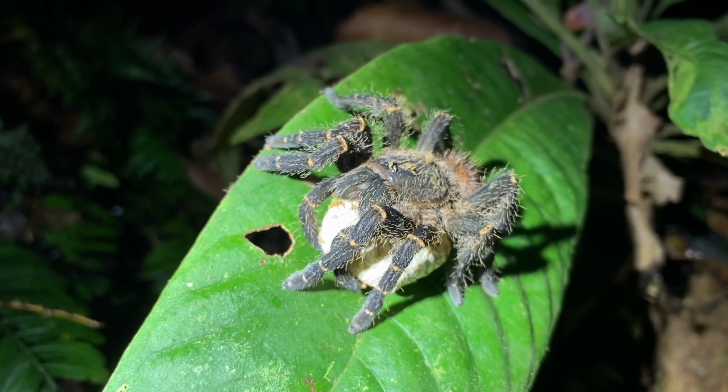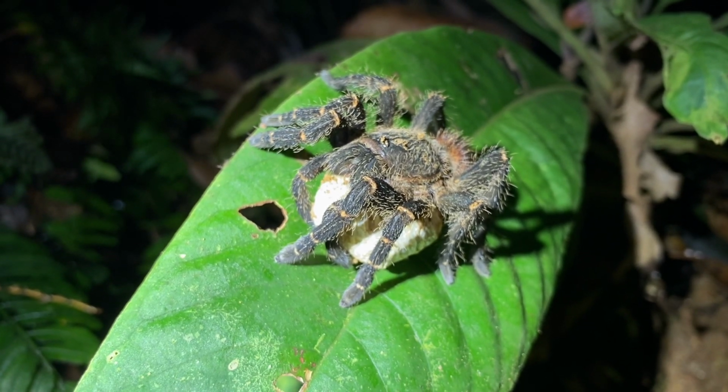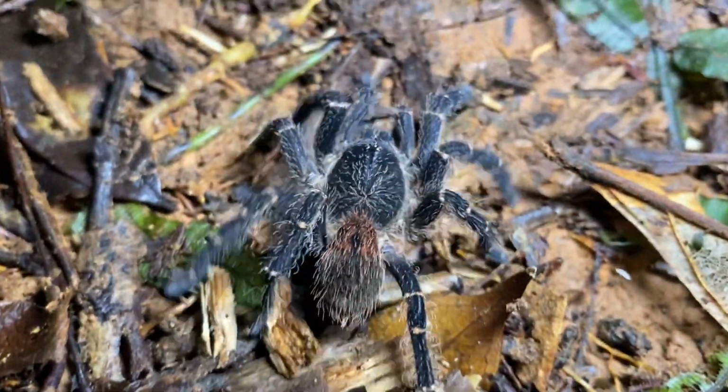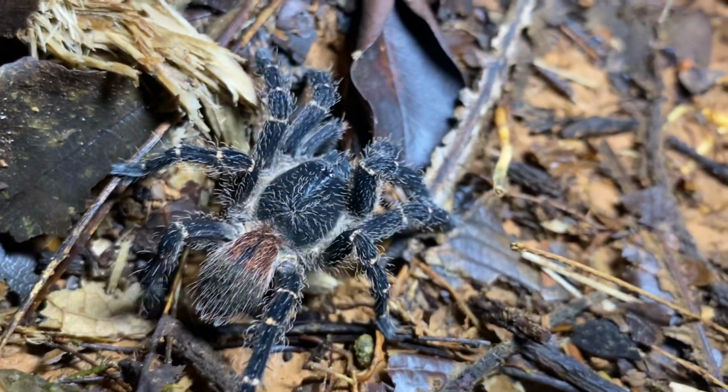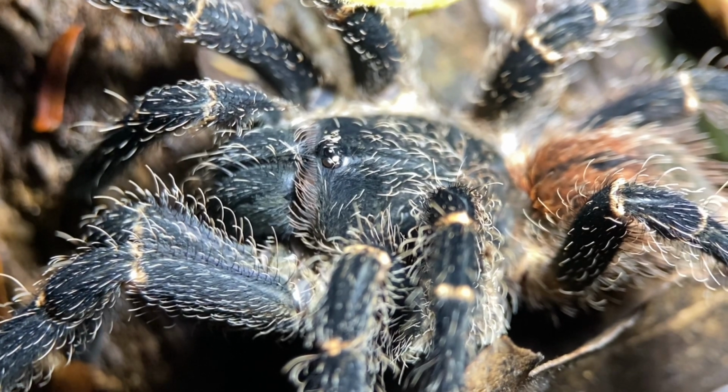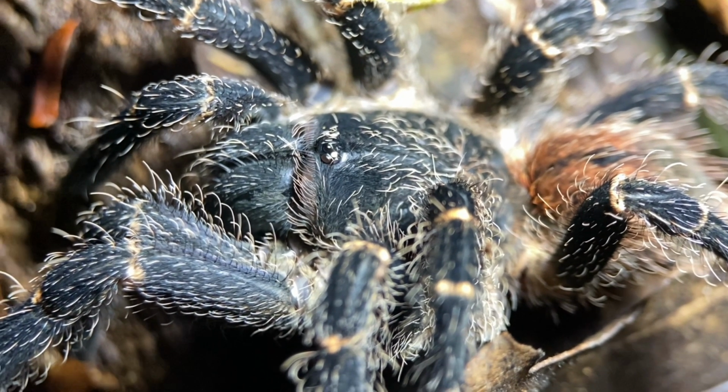I don't think I've seen any that were more than a meter off of the ground. During the day, however, these are found in the soil, in leaf litter, in or underneath rotting logs, or under fallen palm fronds. In my experience, this has been the most common tarantula species in the region I'm in.